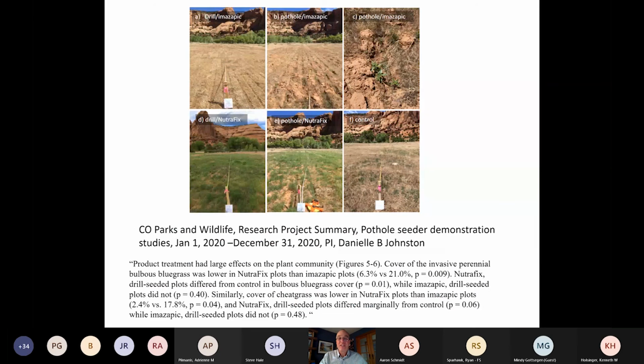So here's another page of Danielle's story. In full disclosure, and we can talk more about this, the reason the Adafix plots look so beautiful and lush and green is that they have been taken over by Russian thistle. We're viewing that as a step in the right direction from a successional point of view, though clearly we'd like to see the seeded species coming on. They have been in drought.